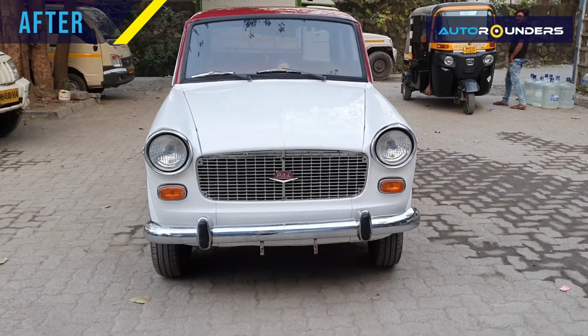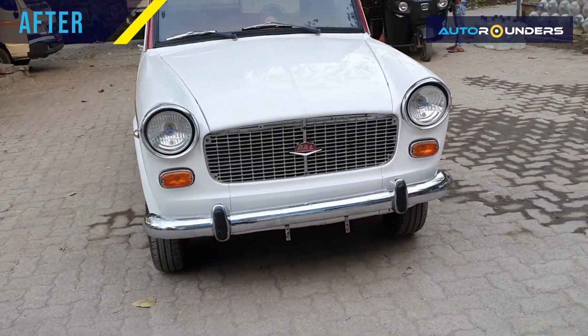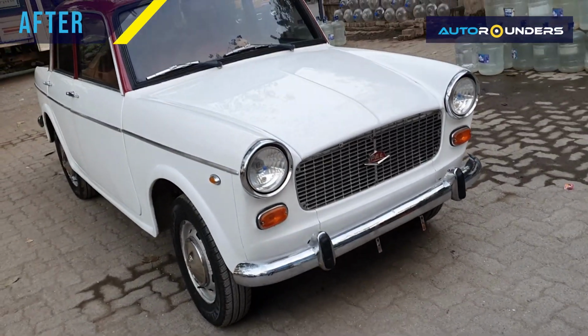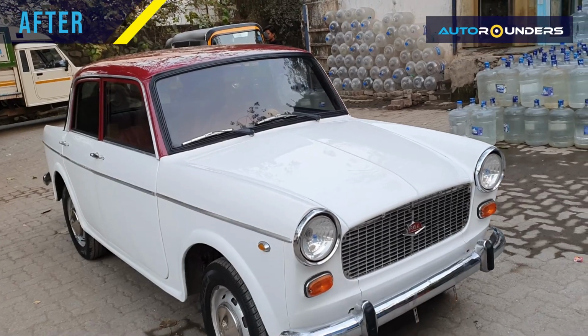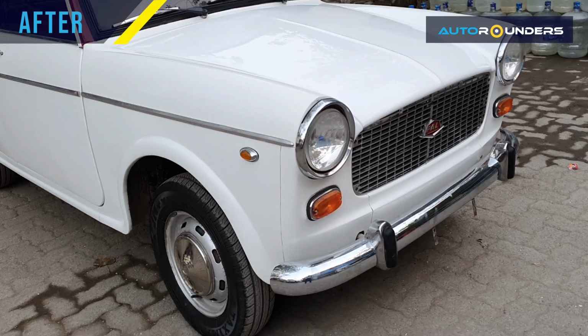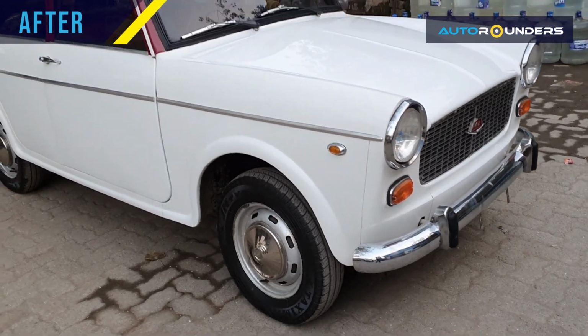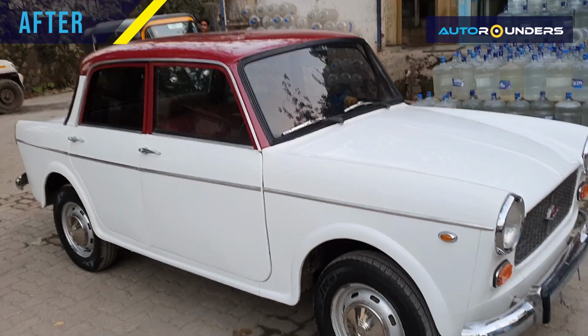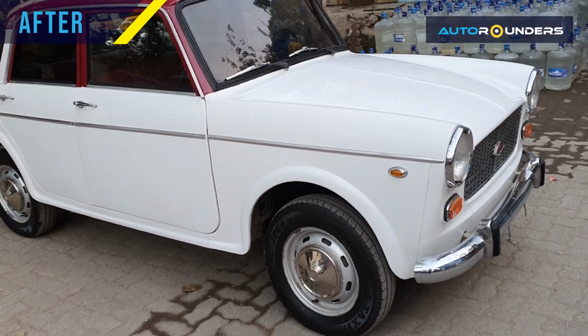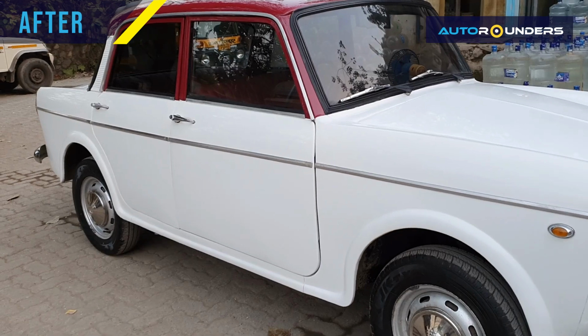Hi everyone. So you can see this is the same Fiat which is now completely restored by Autorounders in Mumbai. We have painted this car in paint booth. There was a lot of rusting and body work to be done in this car as it was in a bad shape. So everything is done by Autorounders in Mumbai.